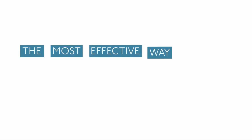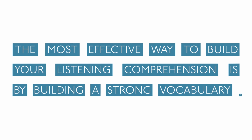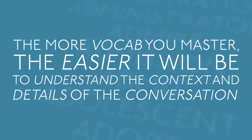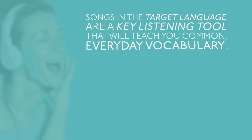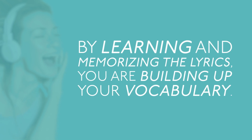The most effective way to build your listening comprehension is by building a strong vocabulary. The more vocab you master, the easier it will be to understand the context and details of the conversation. Songs in the target language are a key listening tool that will teach you common, everyday vocabulary. By learning and memorizing the lyrics, you're building up your vocabulary.